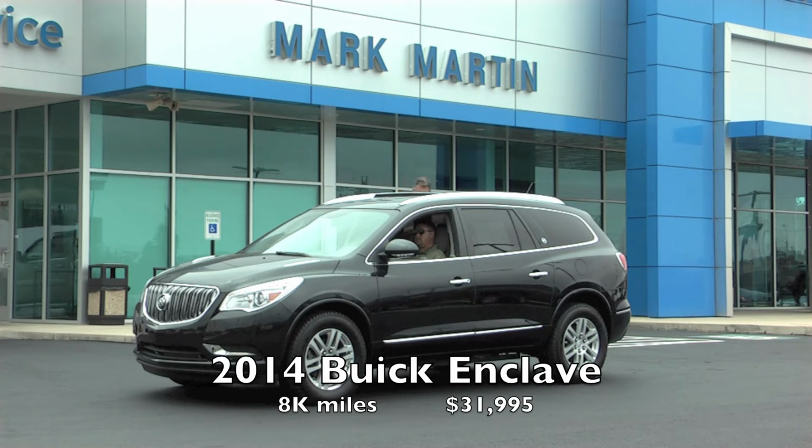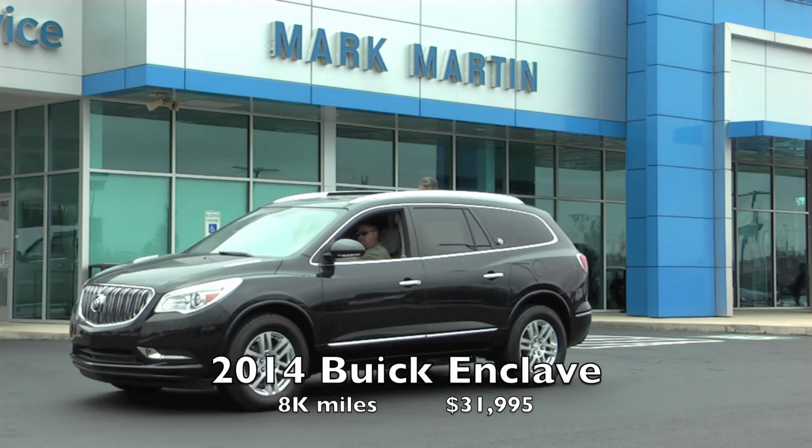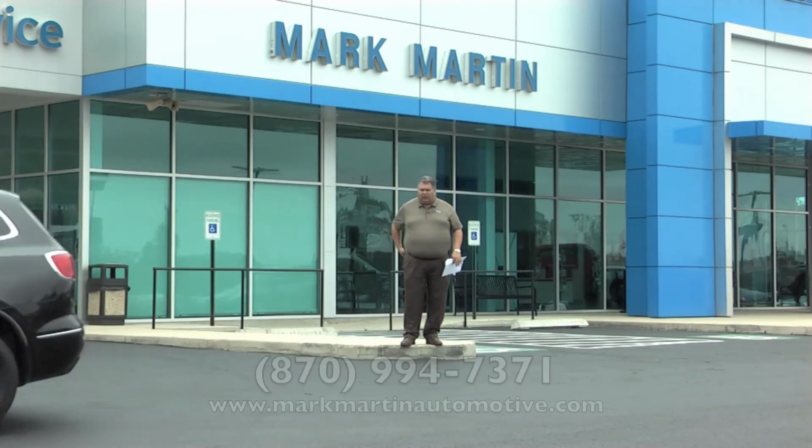I can sell you this car right here at $31,995. $31,995 for all the equipment. Super nice car for $31,995 with only 8,000 miles on it. We're going to move on to the next rig, but I'm telling you, just give us a chance. All the equipment, all the deals.